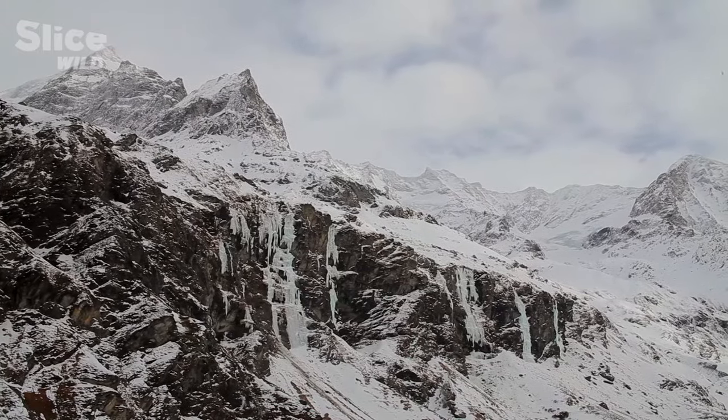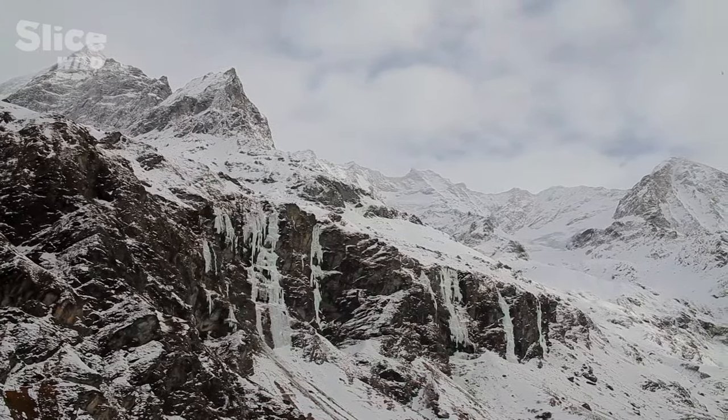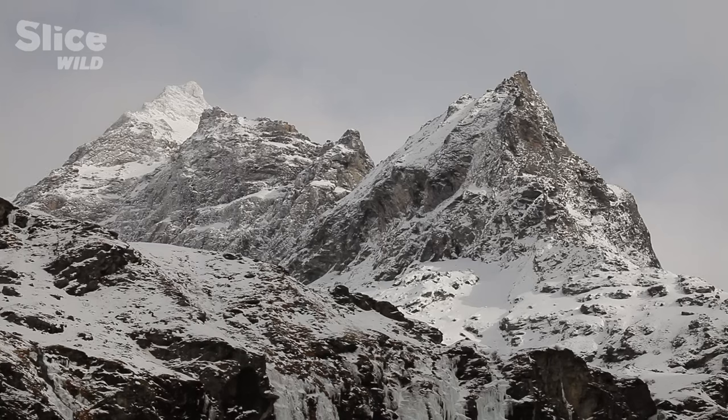So here we're in the valley of Roswell, which is the valley occupied by the bearded vultures since 2003, with a nest area that's been occupied for 6 years in a row.